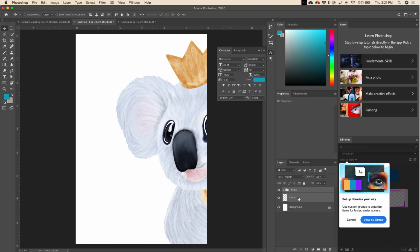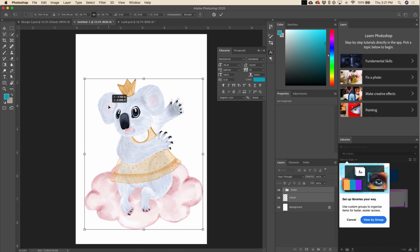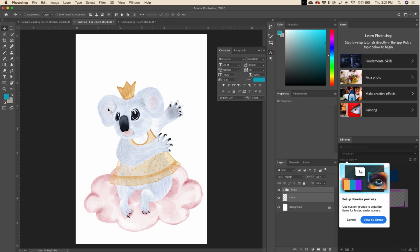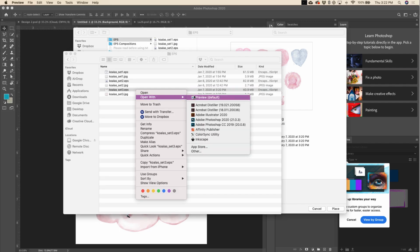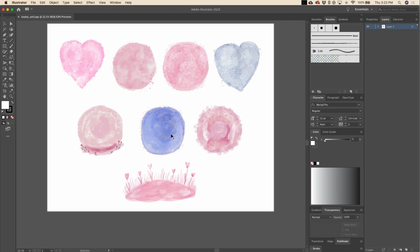Right, so now I've got my koalas there, and I'm going to need to resize that obviously. So let's just do that. All right, let's just leave that for now. Now, as I said, I don't generally like to have a white background, so let's use one of the backgrounds that are available in that folder. Now, the backgrounds are in an EPS file, so I'm going to go ahead and open that up with Illustrator. And I'm going to choose one of these backgrounds.